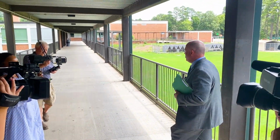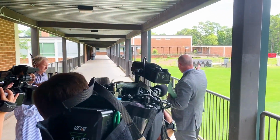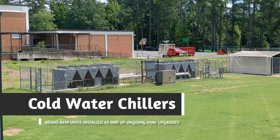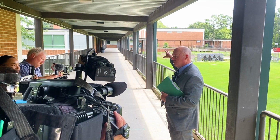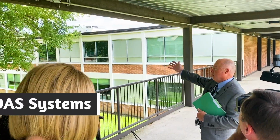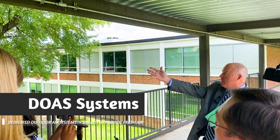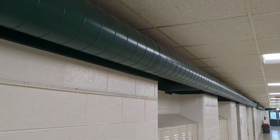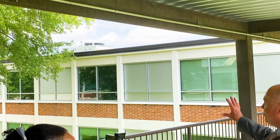Okay, this is a really beautiful campus, but the reason we came out here is so you can see the two brand new cold water chillers that were put in as part of the project. We're going to walk a little bit further up the sidewalk so you can see on top of the roof the DOAS system, and those pieces are working together here. Here, there's an exact replica or same model on the roof where you were standing earlier, and that's what's providing the fresh air that's being delivered through the piping system that you could see in the hallways.